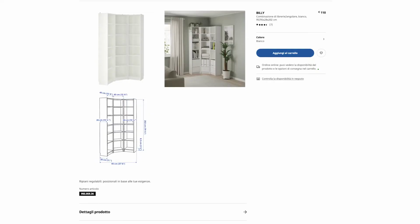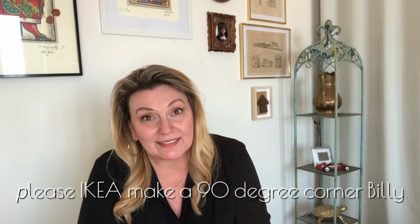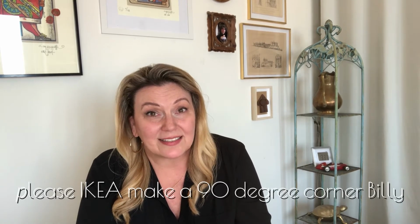I also knew that the wall behind us is where we wanted to focus our attention. That's the wall opposite the windows, and possibly the corner. So, of course, we went back to Ikea. But looking at the Ikea website, you'll notice that the Billy corner units that they sell are at a 45-degree angle. And they really intrude into your space more than the space that we had available to us. So we wanted it to be a clean 90-degree corner, and Ikea, please make those. It would be amazing. Everyone would love it. So we knew we would have to hack that and make it ourselves and make it look like one unit.